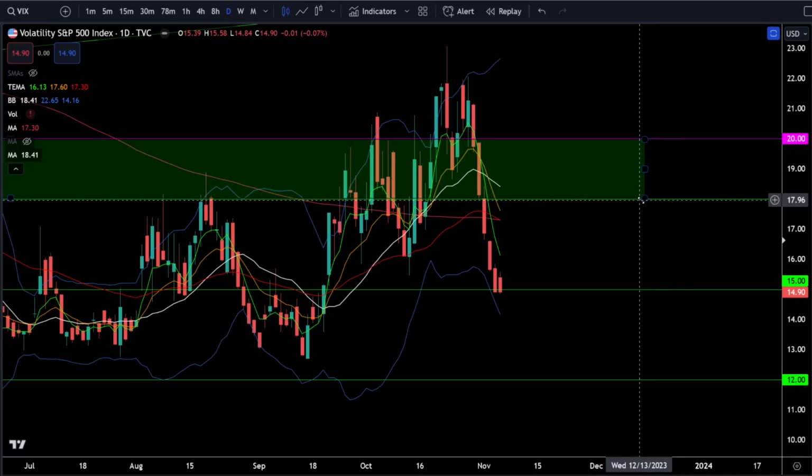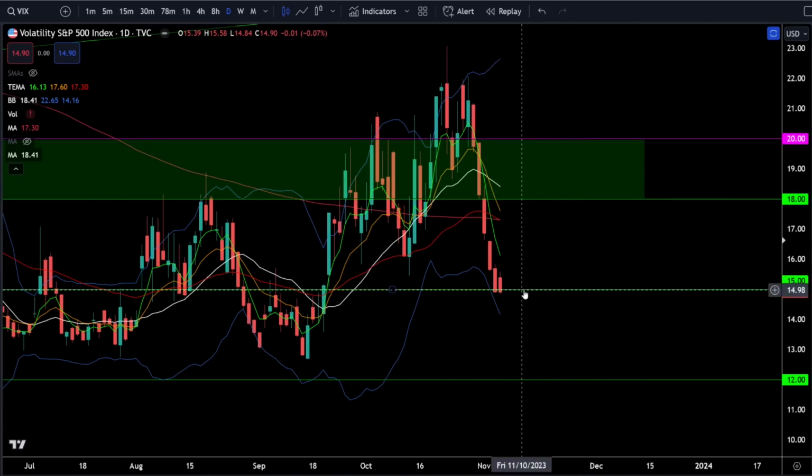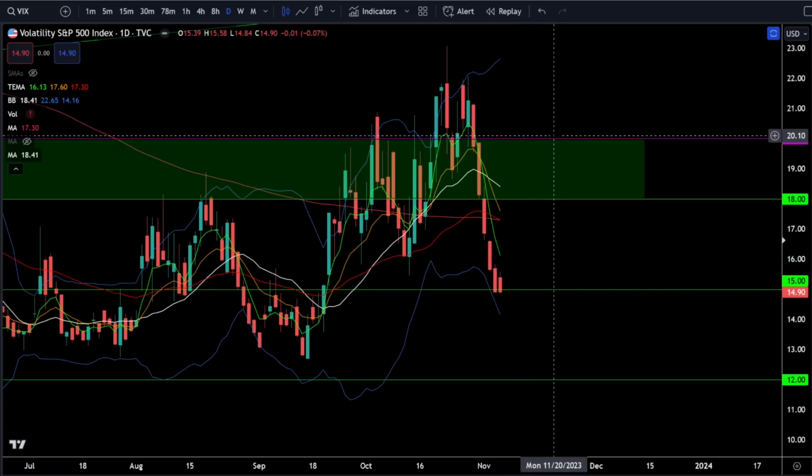On the VIX, we are flat on the day, only going down 0.07%, and the VIX is telling us we're more than likely going to continue the bull trend as long as it's below 18 and 20. But at any point we could see the VIX spiking, and we're going to know we're likely going to a bearish scenario if the VIX gets out there above 20.